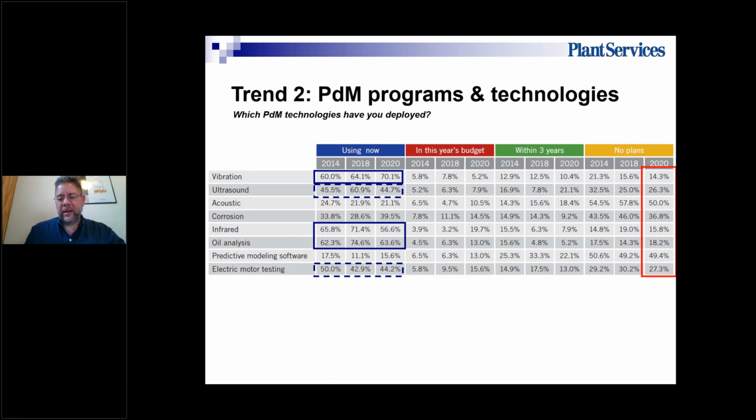And I do want to take a look at the column on the far right. When it comes to people who say they have no plans to deploy these technologies, it's interesting to see what people have confidence will not be useful to them. I'm always surprised when it comes to predictive modeling software. Either people are all in or they're all out. It's half and half with that technology. And we know that predictive modeling software can help you achieve gains. Chances are that people who have no plans to use that simply have evaluated their assets and decided that that PDM technology is not appropriate for what they're doing.